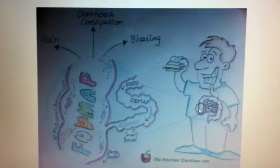It occurs in all of us, but for people with irritable bowel syndrome, this process is increased, and the bowel is more sensitive to it, and this can lead to distressing symptoms such as diarrhea, constipation, bloating and abdominal pain.